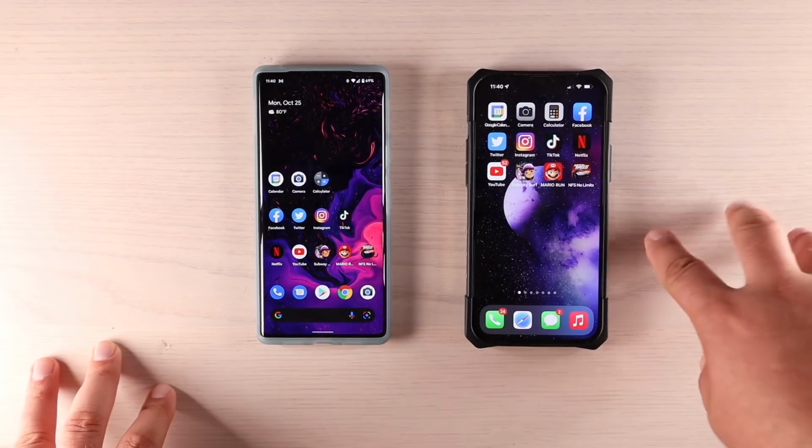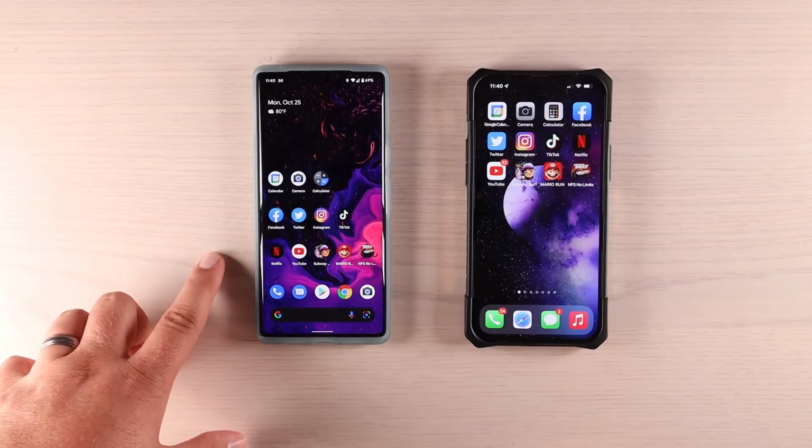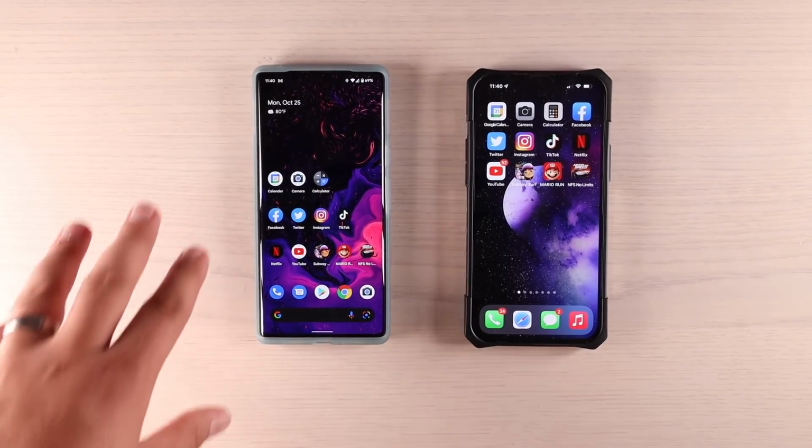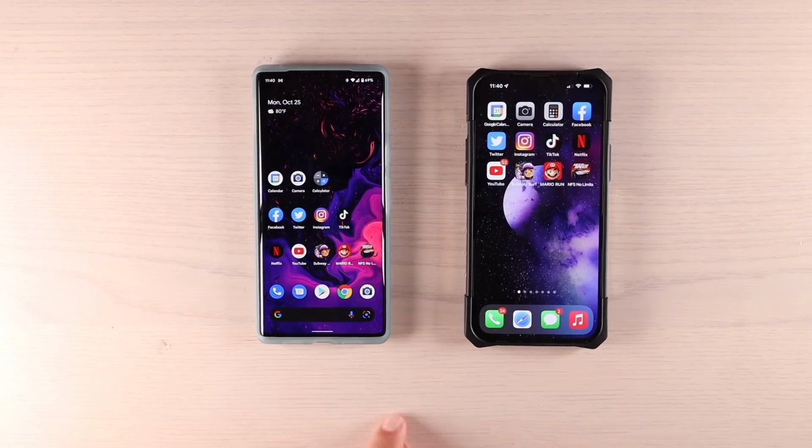All right, so as you can see here, it looks like in this case, running just the applications that I ran, it seems like the iPhone 13 Pro Max is slightly faster than the Pixel 6 Pro. But you guys saw that even on a brand new Tensor chip, this is Google's first chip, they were able to pretty much stand toe-to-toe with the iPhone 13 Pro Max.